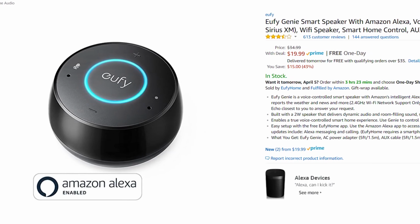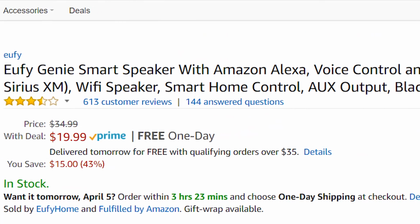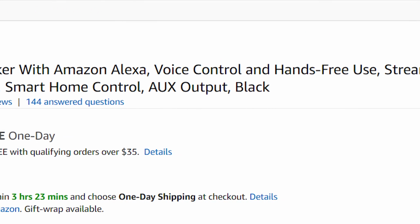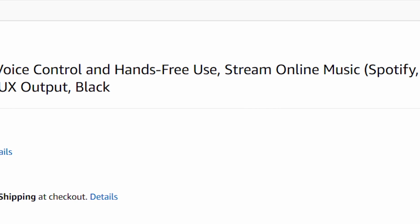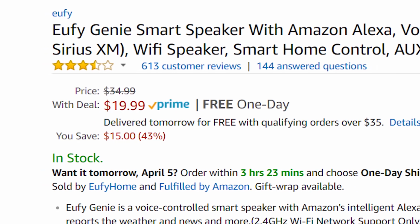Then the next one is also something by Yuffie. This is the Yuffie Genius Smart Speaker. So this is going for $20, and it's basically like the Amazon Echo Dot because it comes equipped with Amazon Alexa, voice control, hands-free use, all of that good stuff, can stream music. The only downside and the only reason it's not like the Echo Dot is the fact that it doesn't have Bluetooth. But when it's coming in at $20 and the Amazon Echo Dot is coming in at $50, Bluetooth can be lost for $30. The original price on this is $35, which means that it's 42% off. So that's 42%, which ain't nothing to sneeze at, friends. Ain't nothing to sneeze at.